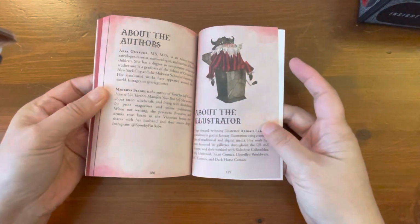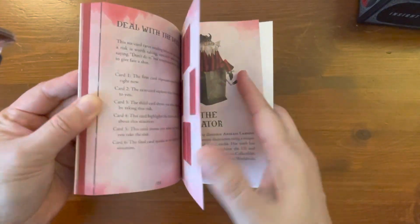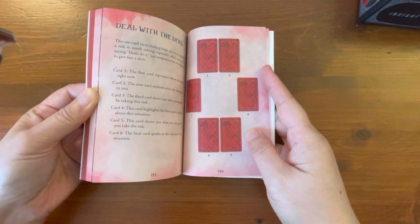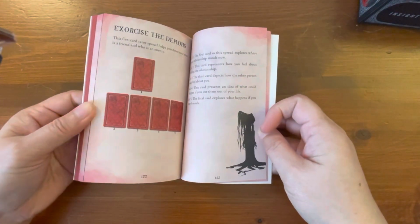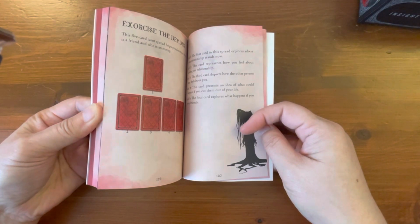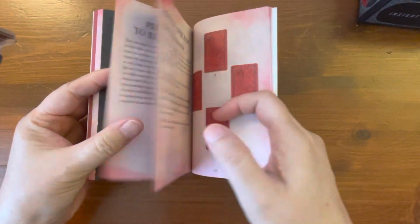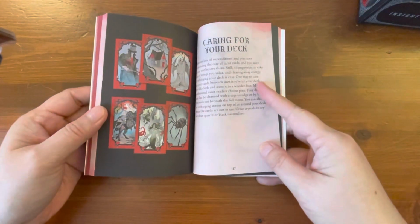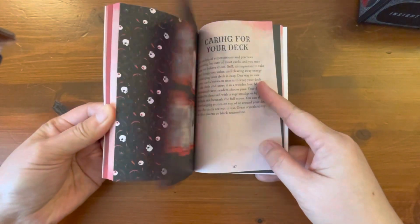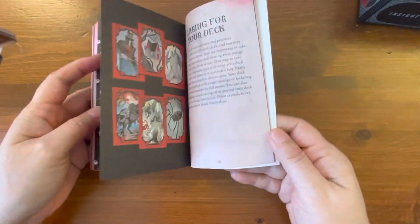Here's the back. About the authors, about the illustrator. 127 pages. That's numbered. They do give you some spreads. Deal with the devil. Exorcise the demons. Sample spreads. Preparing to read tarot. Caring for your deck. So that's it. That's the end.